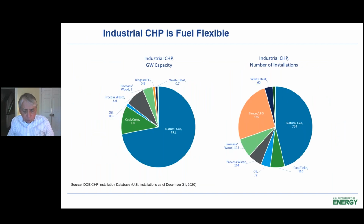I'm going to start with fuel flexibility. Now, Gavin showed you the total look at CHP, commercial and industrial, but here I'm just looking at CHP in the industrial sector, and this is a broad definition of industry. It includes manufacturing, agriculture, mining, oil and gas, wastewater treatment, things like that. But currently, on the pie chart on the left, 15% of existing industrial CHP capacity, in terms of megawatts, is fueled by non-fossil resources such as biomass and wood, biogas, process waste, and waste heat. And again, this is driven by the availability of these fuels to the site and the cost of cleanup of those fuels.